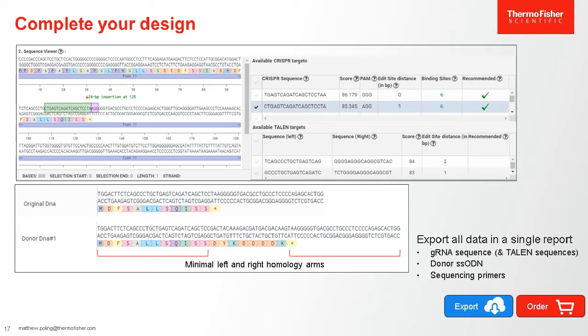And then what you can do from the tool is export all of this and save it for your digital lab notebook, or we also have the opportunity to add all of these donors, the Cas9, the guide RNA, everything that's needed to successfully complete this, to a Thermo Fisher cart for you or your lab manager to purchase and then use in your lab.